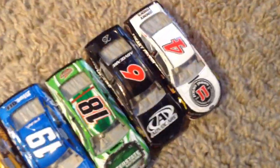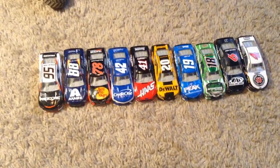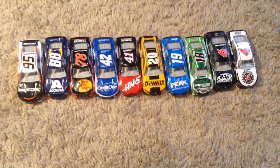But yeah, here's a quick rundown again of the cars I got. We got Kevin Harvick, Trevor Bayne, Kyle Busch, Daniel Suarez, Erik Jones, Kurt Busch, Kyle Larson, Martin Truex Jr., Alex Bowman, and Kasey Kahne.